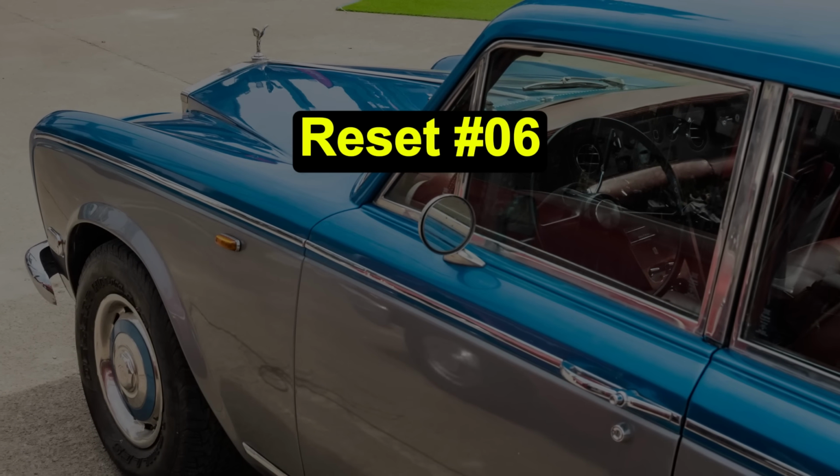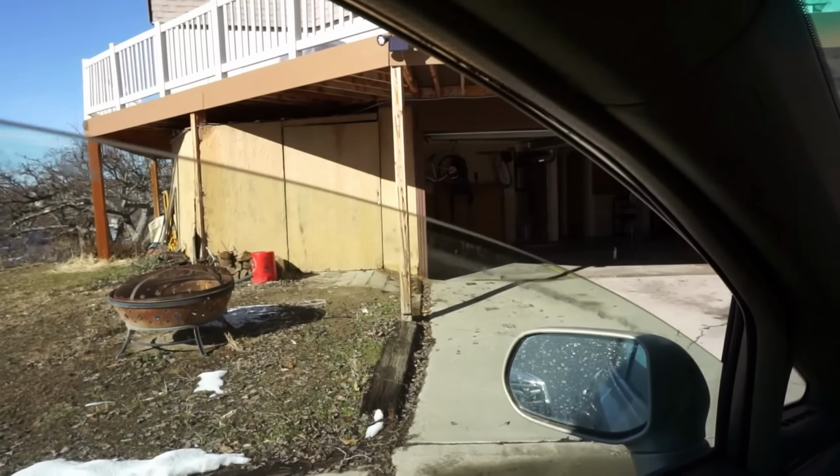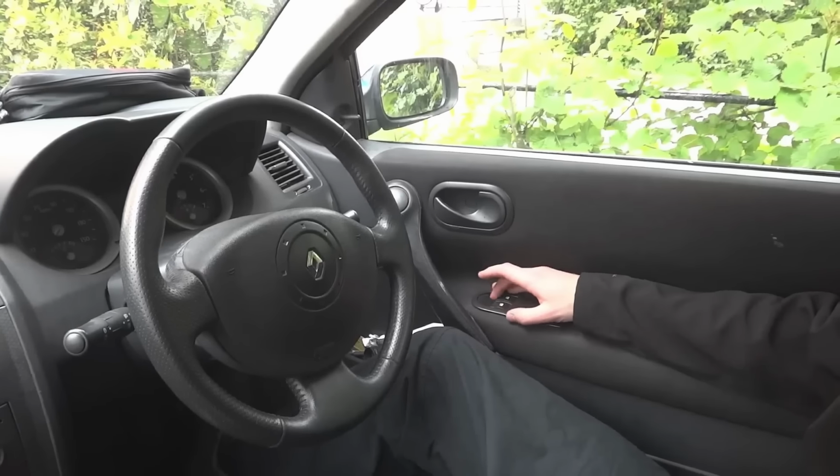Reset number 6, power window reset. Windows acting crazy, moving erratically, stopping mid-travel, or reversing when they shouldn't? Your window position sensors just need recalibration.